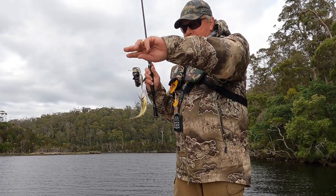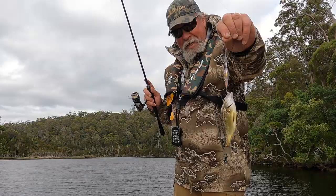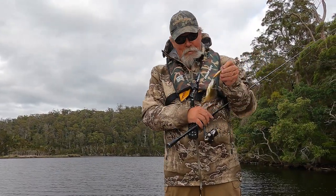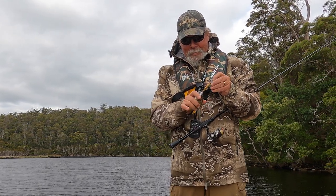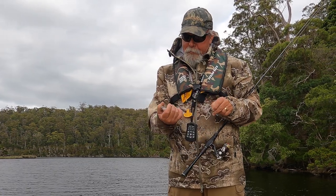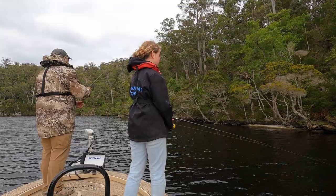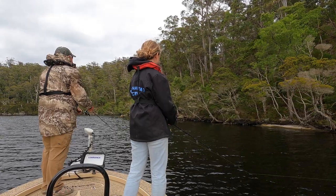There you go. I told you, Ansons Bay is renowned for big bream. That's not one of them. That's so funny. Is it any bigger than the lure? Yeah, a little bit. Same colour. At least they can see it in this tanniny water. Mmm, it is very tannin. Oh, little cutie. These trees look like Japanese bonsais.